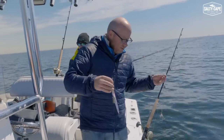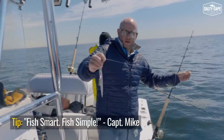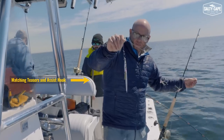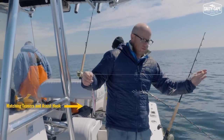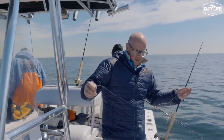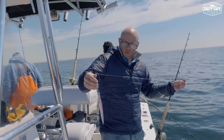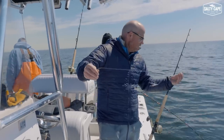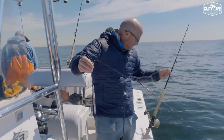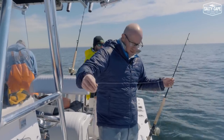Now there's not a whole lot to be said about the rigging for this setup. So the Jig Biki rig comes standard with a dual lock snap on the bottom and a typical crane swivel on top. This is the 5-0 size Jig Biki rig. It comes rigged with 60 pound premium high seas mono. And so I just tied directly to my leader. I have braid on my reel, a little top shot of fluorocarbon. So I'll just tie it directly.